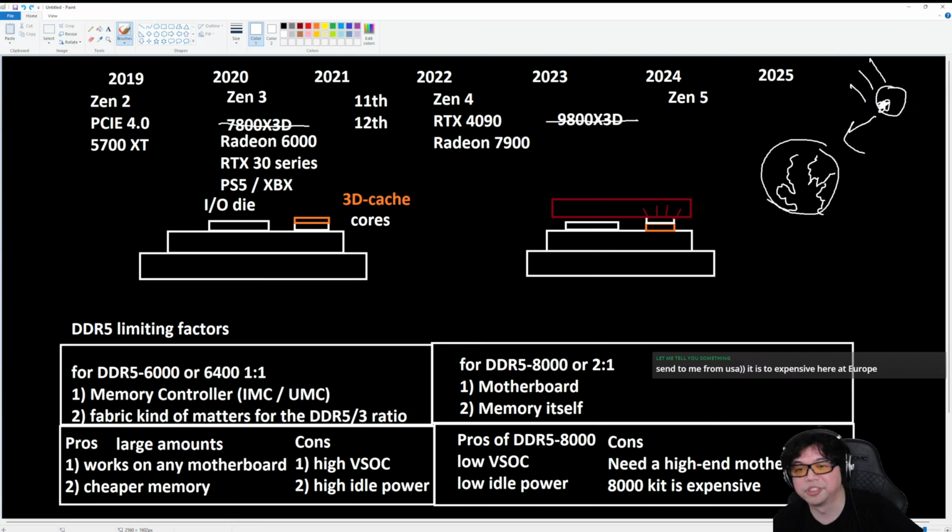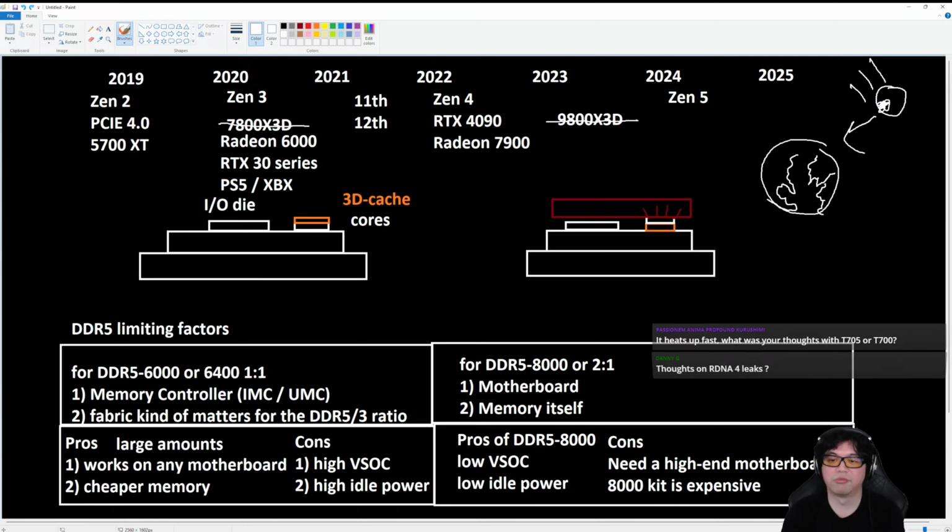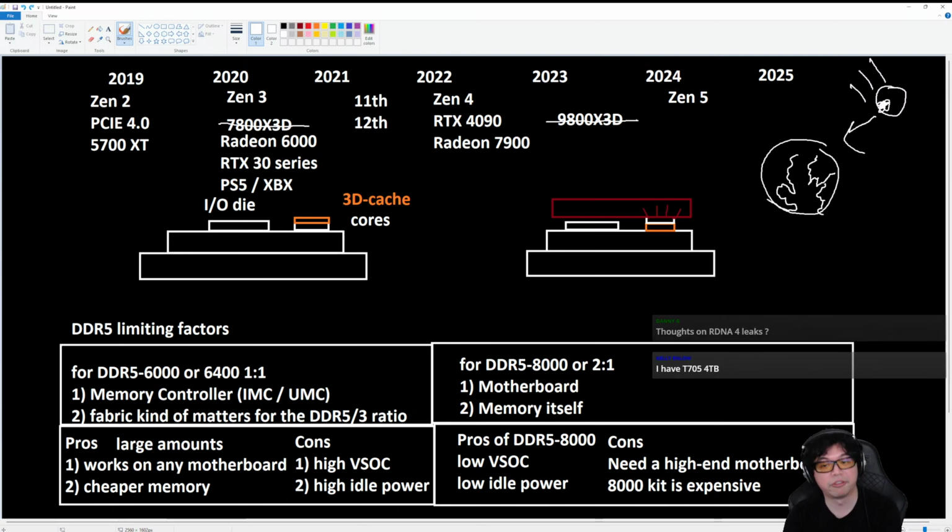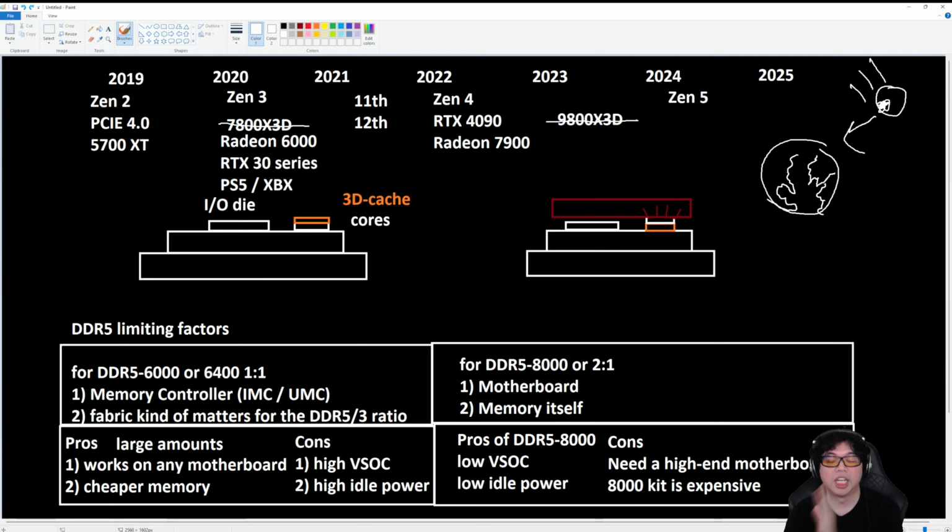You can run 4 sticks of RAM. You just have to wait for it to train. It'll take like 5 minutes or more the first time. If anybody wants to run 4 sticks of RAM, I have lots and lots of videos on my YouTube channel showing how to run 4 sticks of DDR5. Every motherboard, let me repeat this, every motherboard that has 4 slots for RAM can run 4 sticks of memory.